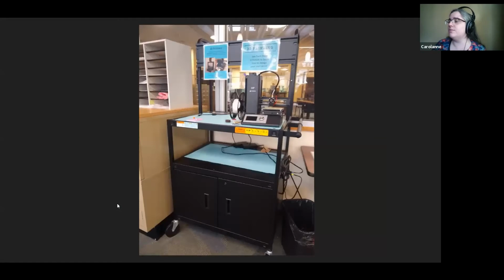So we've got those. We also have in our Makerspace our 3D printers. So our 3D printers aren't typically for patron usage in terms of you bring in a file and you have us print it.